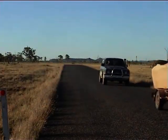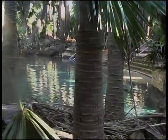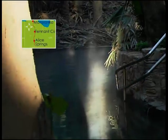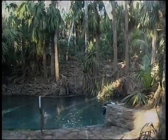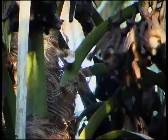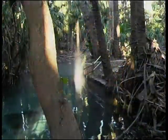Heading south now, we make our way down the Stuart Highway. Along the way are plenty of stops of interest. The first of these is Mataranka Hot Springs. In the warmest parts, the springs stream merrily away at a temperature of around 32 degrees Celsius. Surrounded by tropical flora and fauna, including the large flying fox colonies that inhabit the area, the springs are a fantastic place to submerge yourself and reinvigorate.